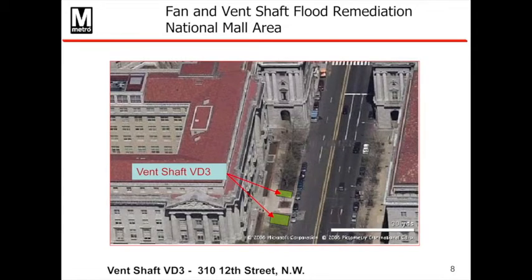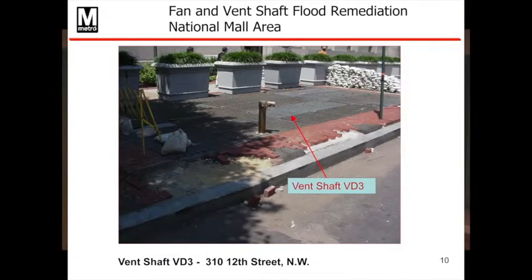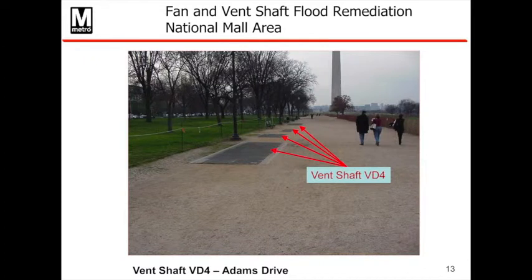So what do the problems actually look like for us? This is a vent shaft at 12th and Constitution. This is what it looks like on the ground. This photo may look familiar. This is almost exactly the same one that Jane used in one of her earlier presentations when she was talking about sandbags. And you can see some sandbags here being stockpiled. But essentially, it's a fan shaft on the ground that provides this huge inlet to our tunnel structure underneath Washington, D.C. These are some on the mall, again from the air, and now on the ground.